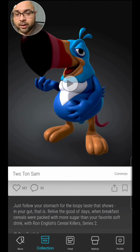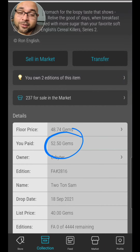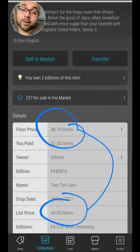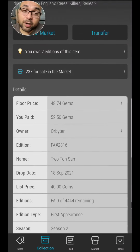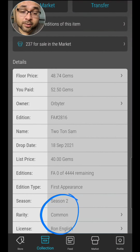This guy is one of my favorite NFTs. I just love the way he looks, and he makes some really good poses for some good pictures too. This one right now, at the recording of this video, is at 48. I bought it at 52, which is just perfectly fine with me, because the first time I sold 2-ton Sam, I think I sold it at 100 gems. So buying it at this price ain't no problem for me, because I literally sold it and I'm buying it back at half the price.